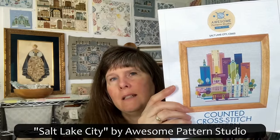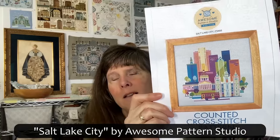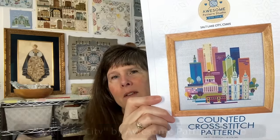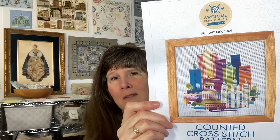This is Salt Lake City by Awesome Pattern Studio on Etsy. I live just 40 minutes south of Salt Lake City, in Utah, so I thought this one would be such a fun one to do. But I had just been working on this a bunch towards the end of the year last year, so I was not in the mood to work on Salt Lake City. I'll show it to you real quick, but I decided to switch this with another one on my WIPGO board.